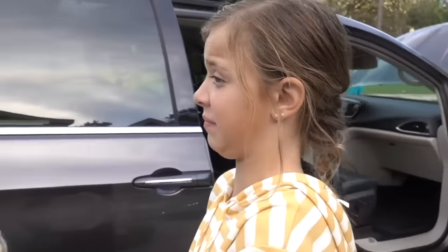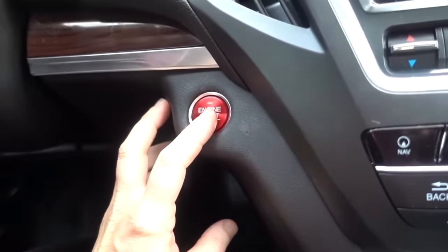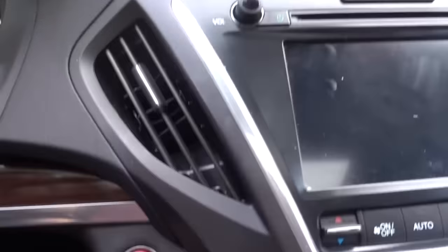We're going to try our other car. She actually has something in the back of her head. I don't like it. I know. Let's just go. Let's just get in the other car. Hopefully this one will work. Oh, I don't know. All right, we're safe. We're safe.